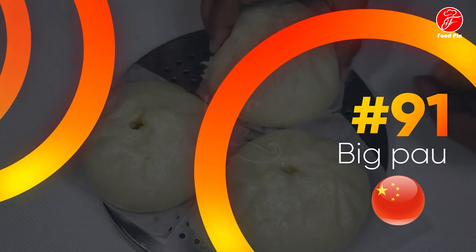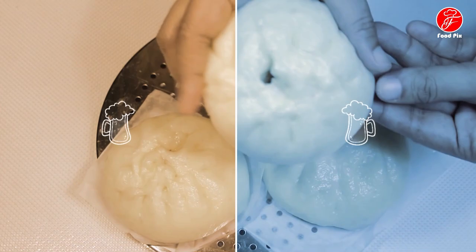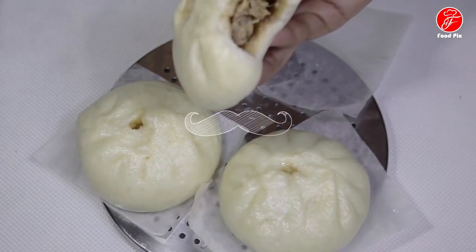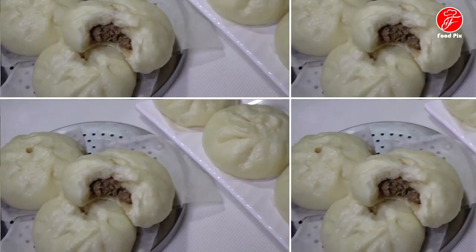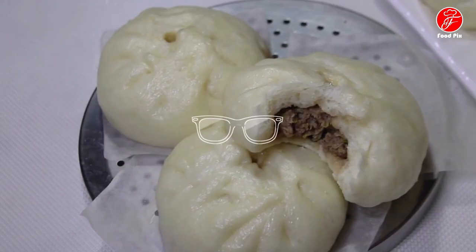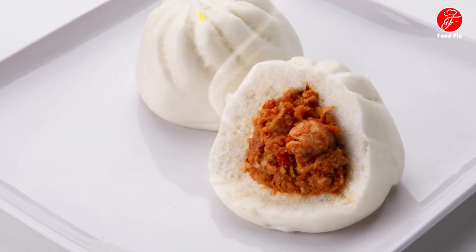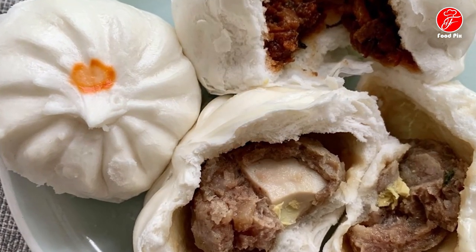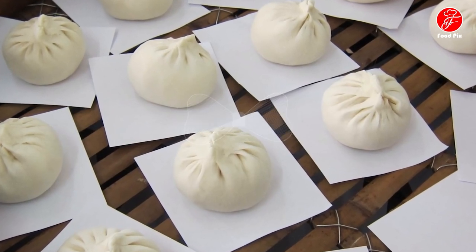Number 81. Big Pao from China. Score, 4.2 from 5. We got to the last breakfast in this part. Big Pao is a variety of baozi, the famous Chinese steamed buns, consisting of a soft, delicate bun and a delicious savory filling. They are similar to other steamed bun types, but are usually larger in size. The pastry is made with yeasted dough, which develops a tender, springy texture when steamed.